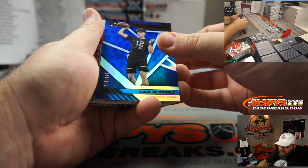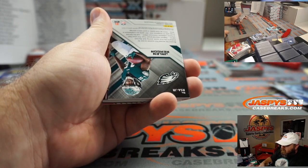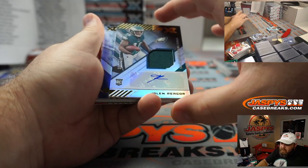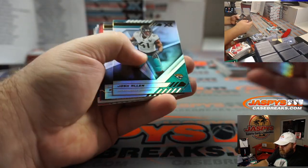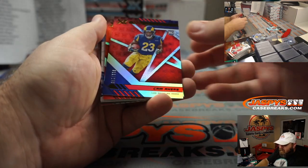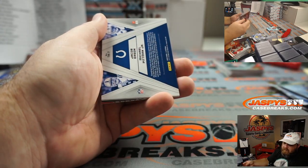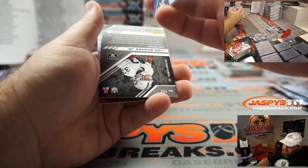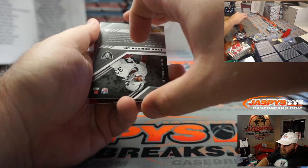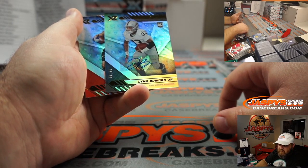Cole McDonald to 199 for the Titans and Angel. Christian McCaffrey to 149 for the Panthers and Eric. We switch into the Eagles now. Jalen Reagor to 149, going to the Eagles again, and John. Jalen Johnson to 249 for the Bears and Jernigan. Cam Akers to 249 for the Rams and Matt. Clyde Edwards-Helaire to 99, going to the Chiefs, and that's Matt. And dual relic, 22 out of 49 for the Colts and Mark. And a Lynn Bowden Jr. auto, 6 out of 49, still with the Raiders in this case, William Smith.